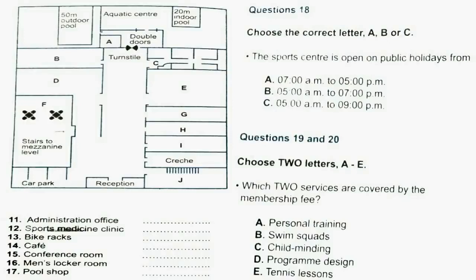Section 2. You will hear an employee of the Sports Super Centre giving a guided tour of the facilities in the centre. First, you have some time to look at questions 11 to 17. Listen carefully and answer questions 11 to 17.